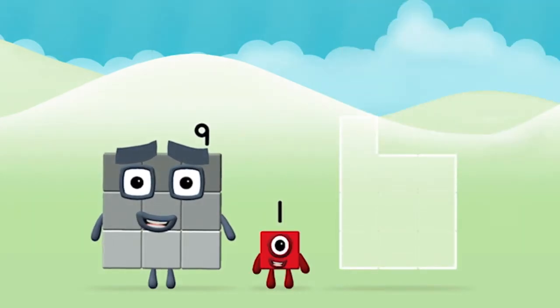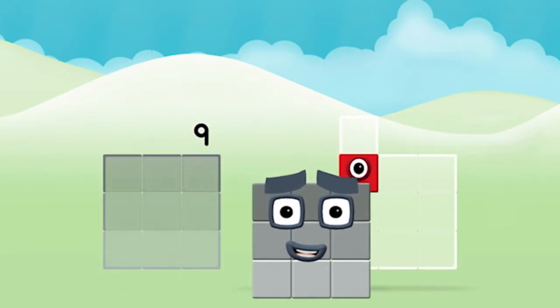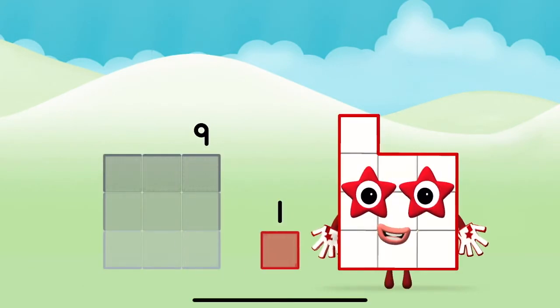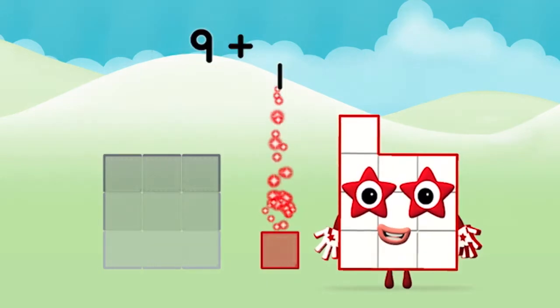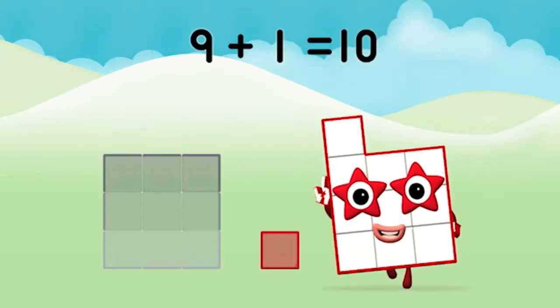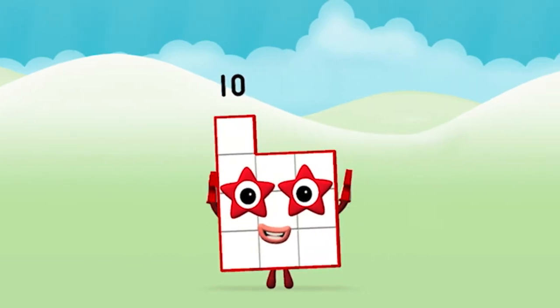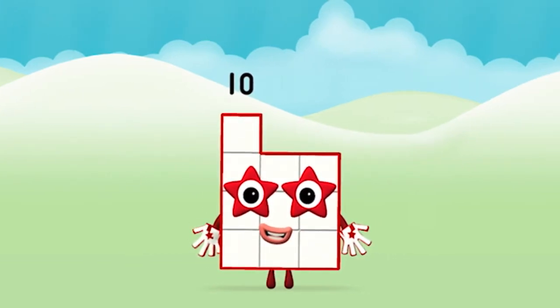Add the number blocks together. 1, 9. 9 plus 1 equals 10. Great! You made number block 10.